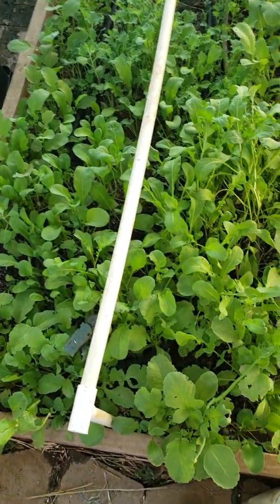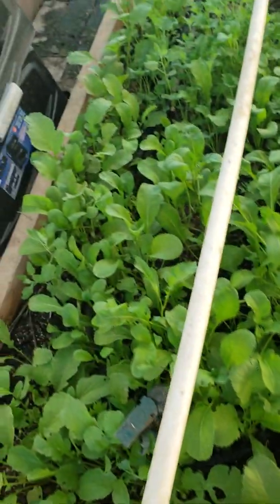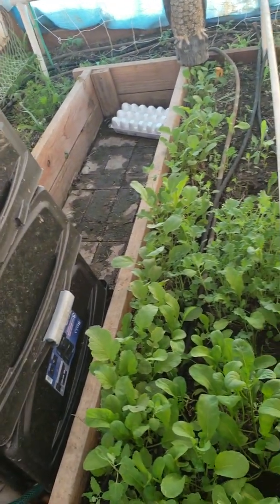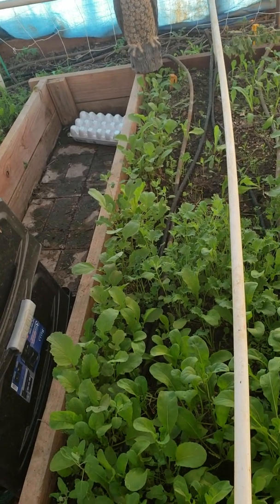So that's my arugula, and then you'll notice there's some onions in there, a little bit of dill, because the wind was blowing. Even though I was in the greenhouse when I was planting the dill, the wind still caught some seeds. What usually happens is I end up having dill growing kind of everywhere in the greenhouse.